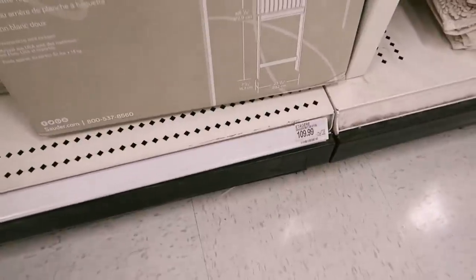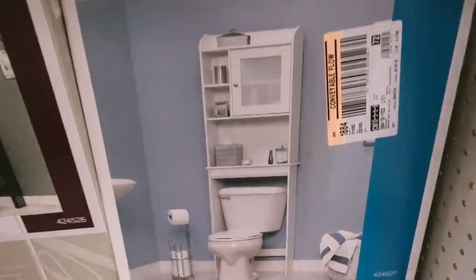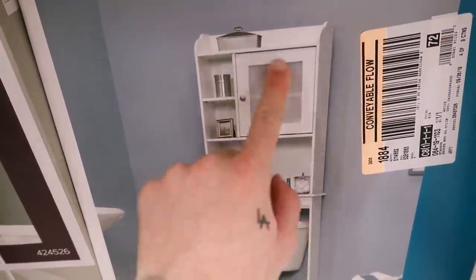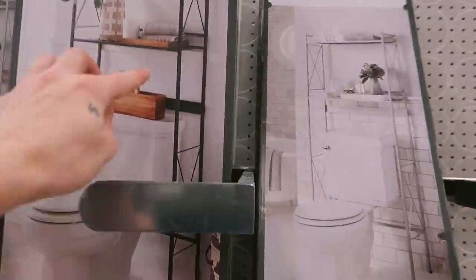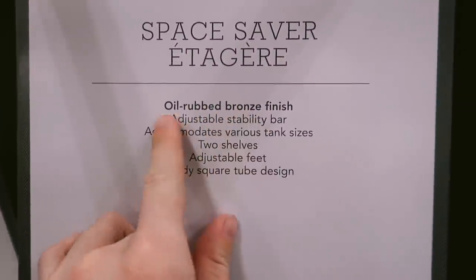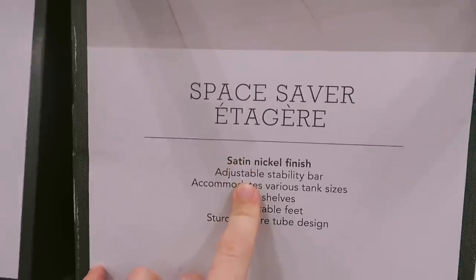The wood one is $109, and I wish I had some more of that rattan in my last video because I can literally punch out this glass window and put the rattan here, which I think would make it look so much better. So I think I'm going to go with this one, and I don't know if I want this color, which is oil rubbed bronze. We love oil rubbed, or satin nickel.